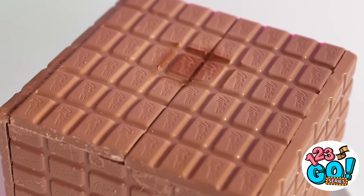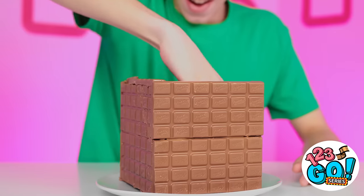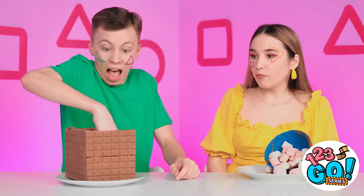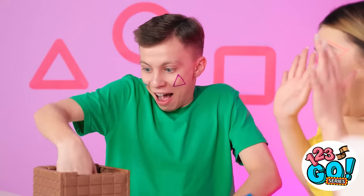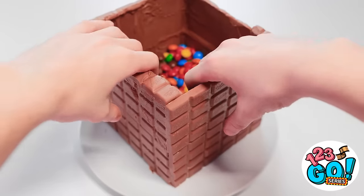Ooh, there it goes. It's starting to melt. I can't wait to see what's inside. There it goes. Oh my gosh! This is so tense! What's inside? Ah! Got you! It's just chocolate candies! Oh my gosh! You scared the heck out of me! A chocolate box full of chocolate candies!